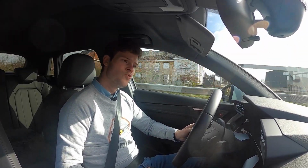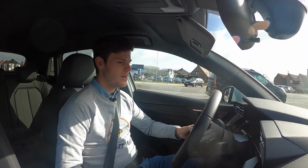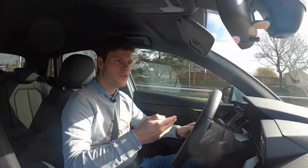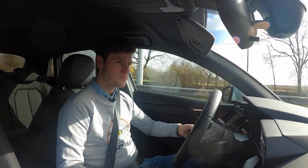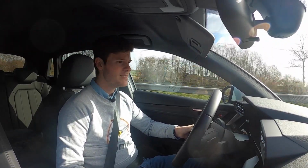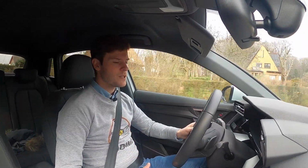What I don't like about the car is the brakes. I don't really like the fact that I really have to push hard on the brakes when you come to a roundabout or to a corner, when you drive a little bit sportier. I don't really like that, to be honest, but for the rest, it's a pretty good car, I have to admit. So I talked already about the gearbox.